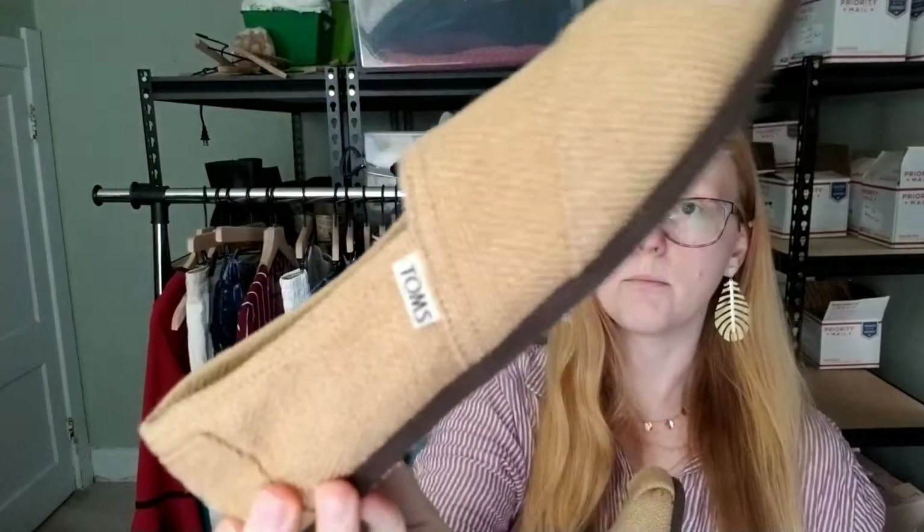Next is a pair of Toms. Now, I will not pick up Toms at the regular retail stores, at the retail Goodwills or wherever, because they don't bring the dollar amount that would get me excited about paying the regular thrift prices for, but outlet prices, yes. And they are new, like they are totally new, and they're also, I don't know if you'll be able to tell, like this burlap material. So I'm hoping that these do well. So some Toms.